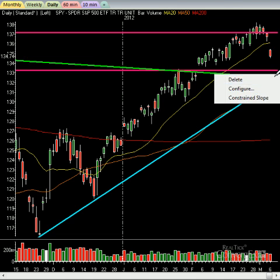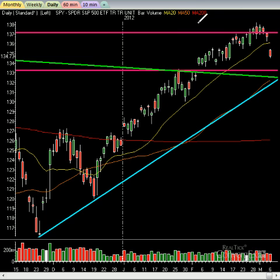There's just a ton of support right around there. I would say the market probably goes to about 132 and change. So another $2 fall on the spiders is very likely over the next week or so.